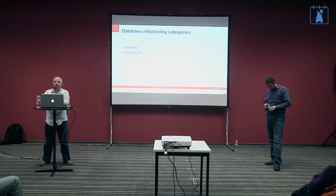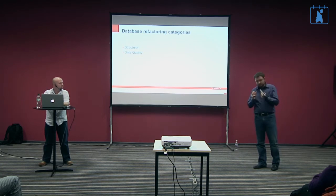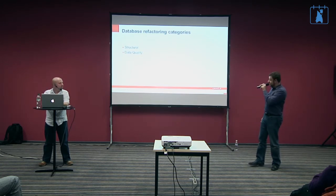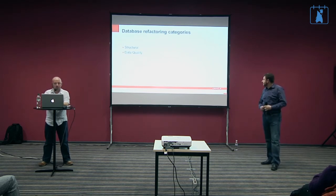Then you have data quality refactorings. These are things that you would do to your existing data to make it of better quality. As an example, you could have a phone number that is stored just as regular numbers, and for some reason you wanted this to be formatted, or we now need to store international numbers, or we need to do something like that. So, massaging of the data to improve its quality.